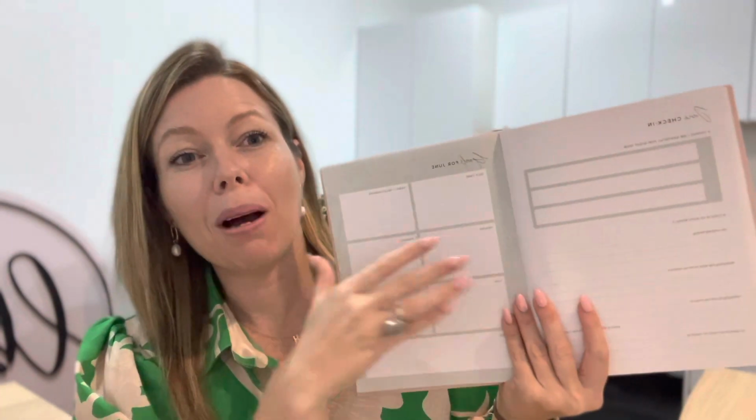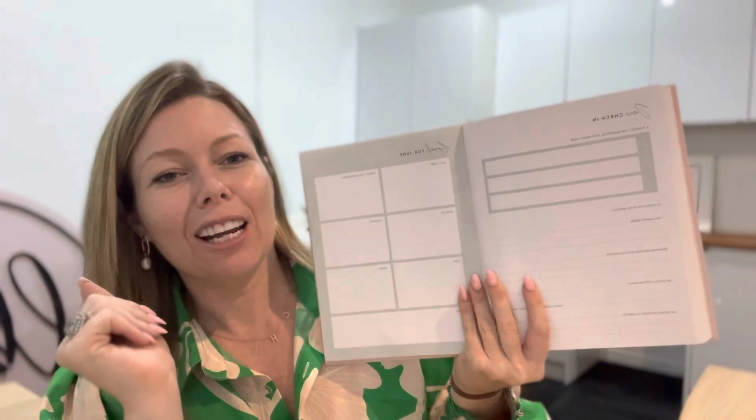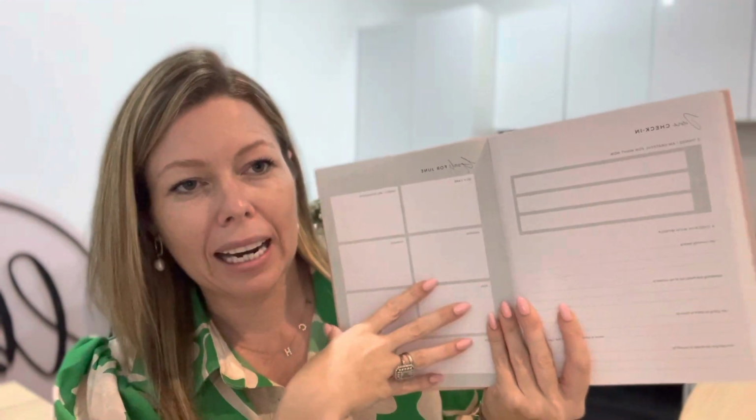And our favorite part of any planner, but we have 2 pages of it in a Create Space Planner, is our goal setting and our monthly check-in, just to see how we're going, to ask ourselves some questions and reflect on the month that was, so that we can learn the lessons that we need to learn from it, and we can use those lessons to help us in the month ahead.